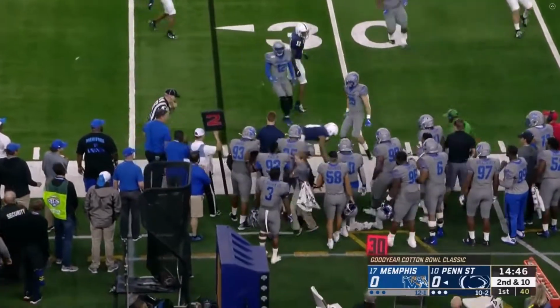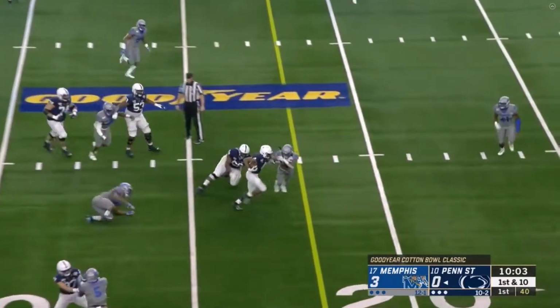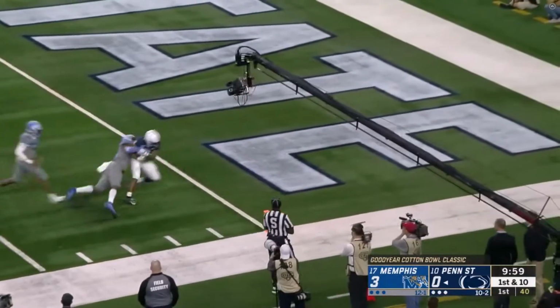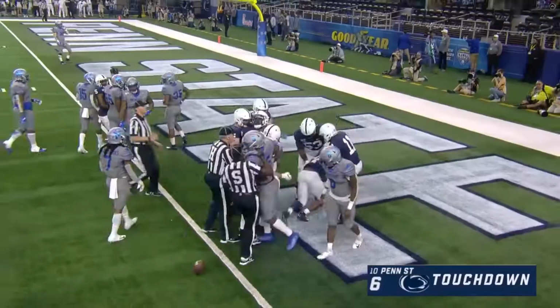5'11", 216, but this guy has 4.3 speed and can bench press, I guess, out of this world. So let's get it going. You see the explosion right away, and look at him just stiff arm two people right in a row, just straight to the ground, and takes it to the house in the Cotton Bowl against Memphis.